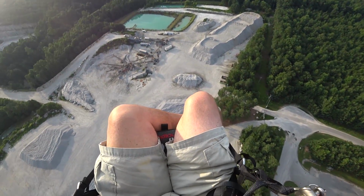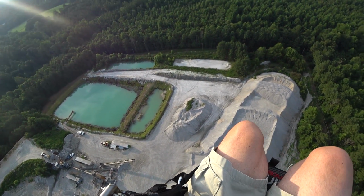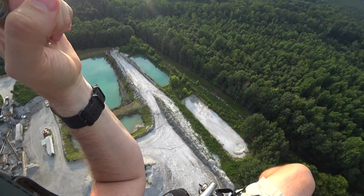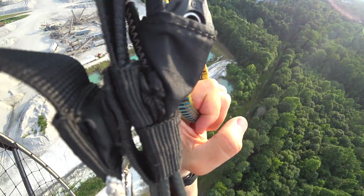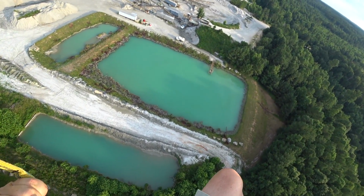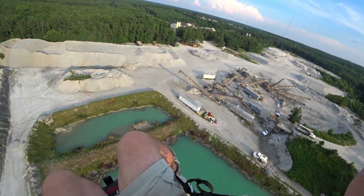You guys want to check out this quarry? It's not a huge quarry. I don't know why quarries always have water. Is it because they dig and that's where the water just happens? Or do they use this water for washing off rocks or something I haven't thought of? We're gonna come in low, well, kind of low, and check out the quarry. See their machines and stuff. Just burning off some altitude.